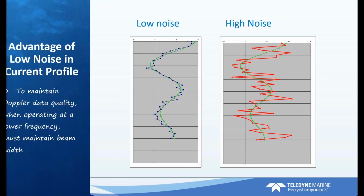And so in order to operate at a lower frequency, your desire is to maintain the beam width in order to have high quality long range data. And you can see now it's showing you, if we use a large diameter transducer face, you get the picture at left, small diameter, you get the picture at right. So when I'm talking about noise and data quality, just remember these pictures.